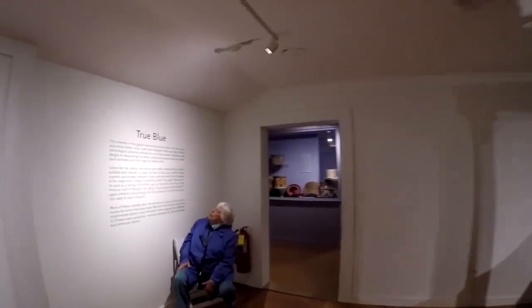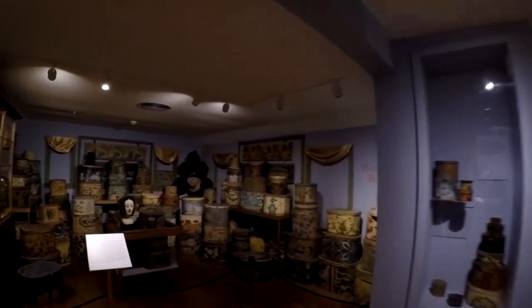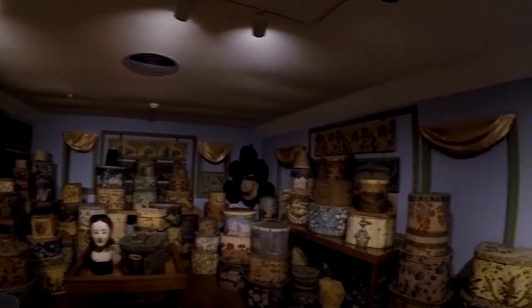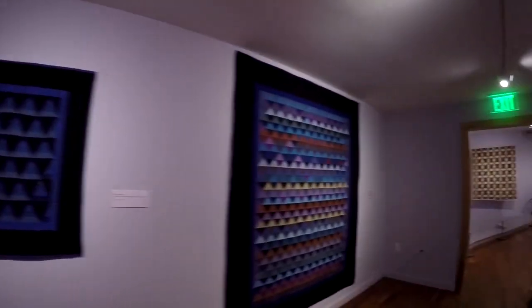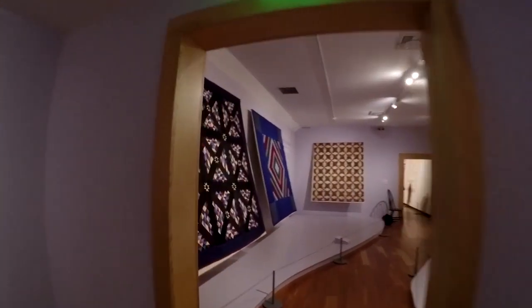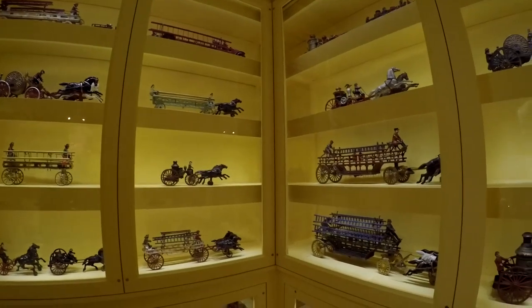Big question is, did they make these on that loom in the other room? Boxes. Must have been a billion of these. The women's hats were important. Quilts. Kids. Look at all these toys. This is just amazing.